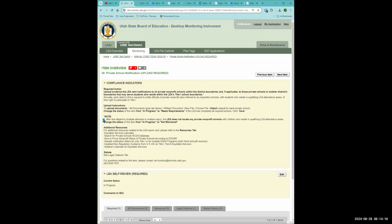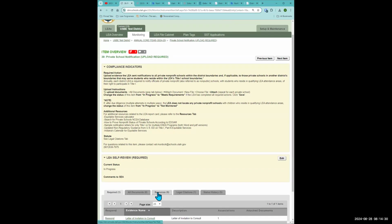Now, for the rest of the districts that don't have private schools anywhere within their boundaries or anywhere close to their boundaries, after due diligence, so maybe you've gone to the website that's listed under the resources tab, maybe you've done an internet search, you cannot find any private nonprofit schools, you are going to change the status from in progress to not monitored.